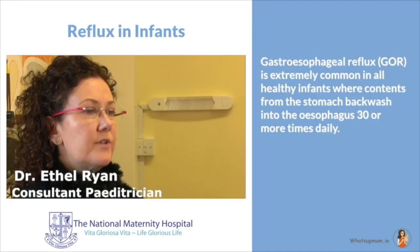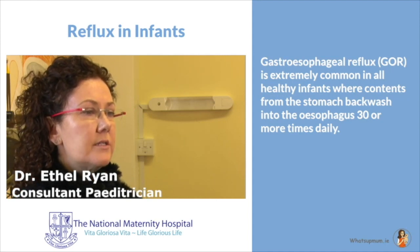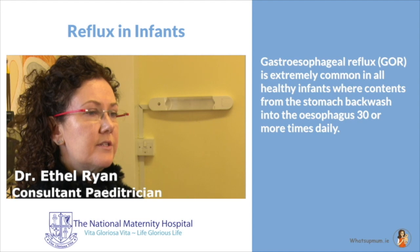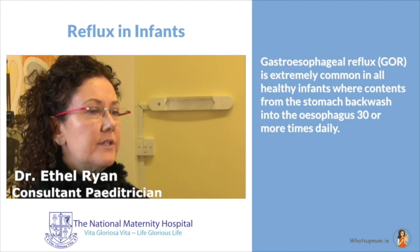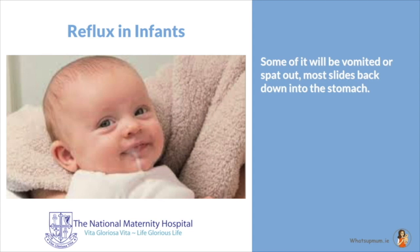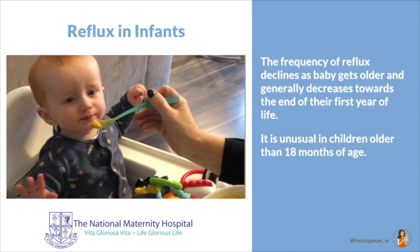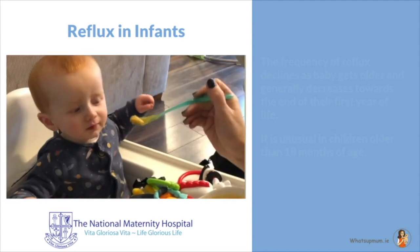Gastroesophageal reflux is called reflux for short. It is extremely common in all healthy infants, where contents from the stomach backwash into the esophagus 30 or more times every day. Some of it will be vomited or spat out, but most slides back down into the stomach. The frequency of reflux declines as baby gets older and generally decreases towards the end of the first year of life and is unusual in children older than 18 months.